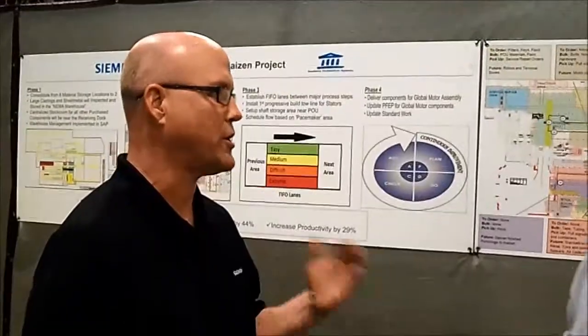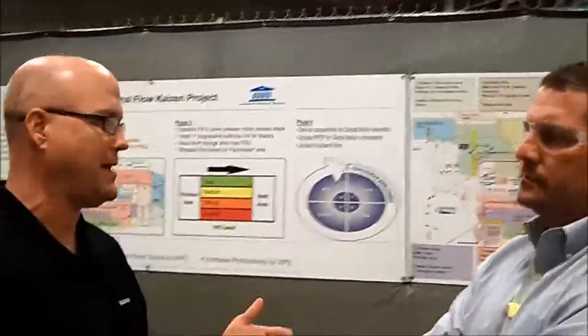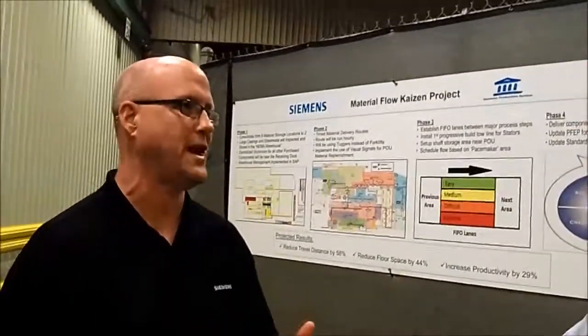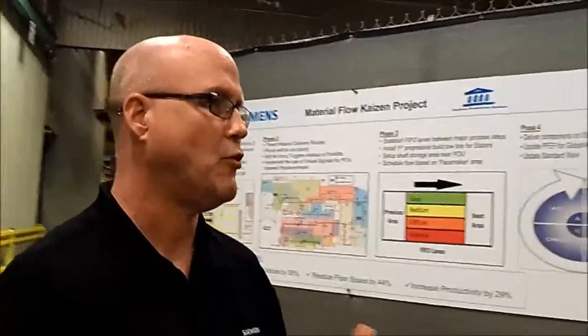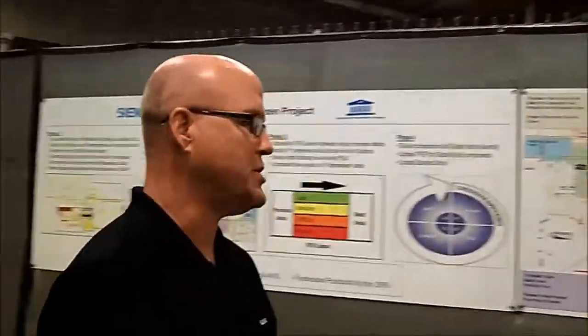So we're doing a lot of work around making material flow. How do we deliver material to the plant? And how do we take the purchase parts and the work in process parts that we're using? How can we deliver more efficiently? Right now we are hauling parts about 4 miles per motor for every motor that we build. Through this initiative, we hope to reduce that by about 60%.